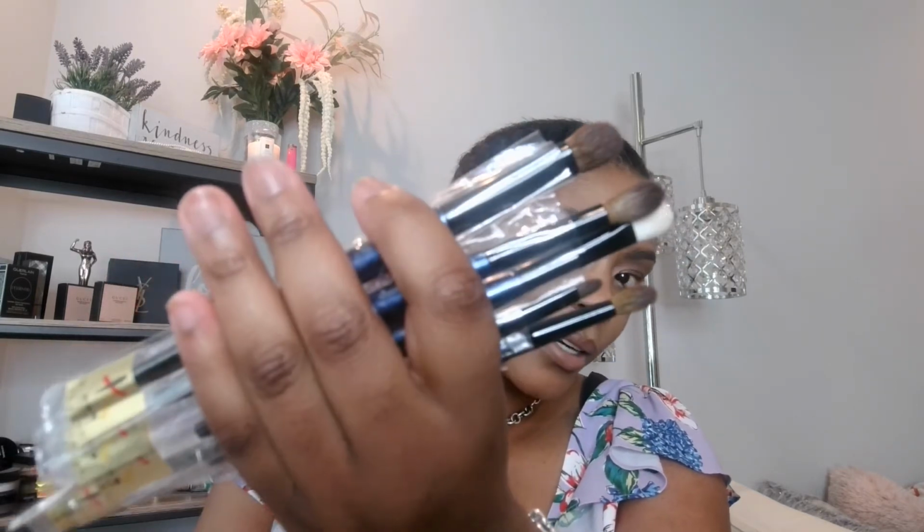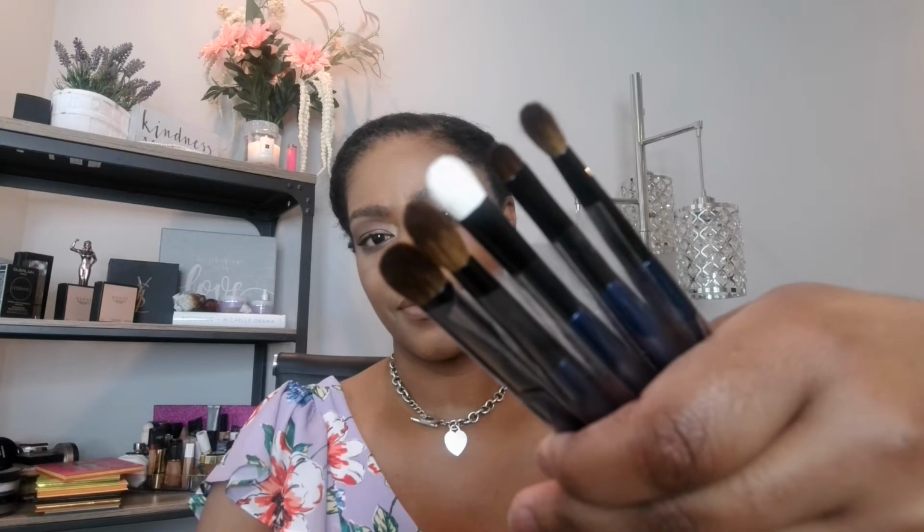I finally bit the bullet and purchased the Sky Collection brushes from Sonia G. This is my first set of brushes from her, and I am super duper excited. So I'm just trying to peel the packaging down so you can see the hairs. These are all goat hair brushes. I don't own any. No, I have Refer brushes, and I think those are goat hair as well. But I have heard so many good things about Sonia G, and I was like, you know what? She needs to be in my life. So I went ahead and picked these up during the Beautylish sale, where you get $20 back for every $100 you spend.